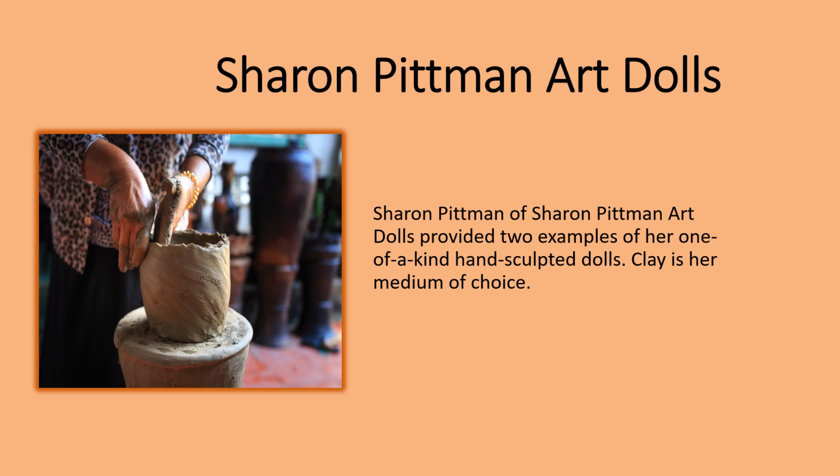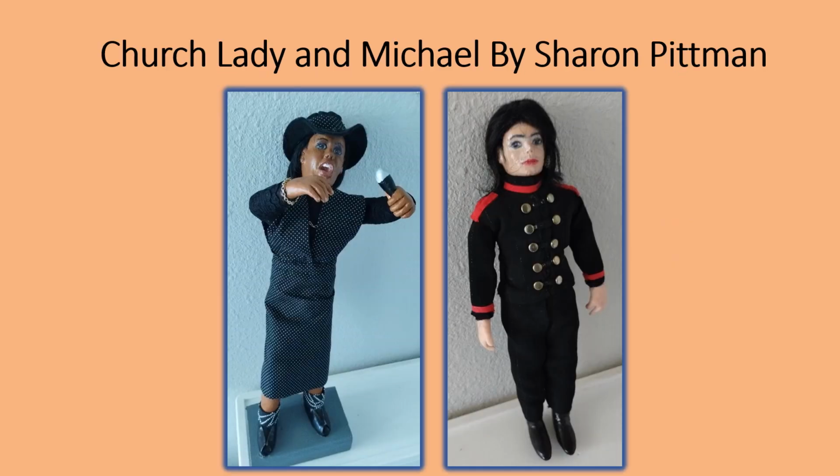Sharon Pittman of Sharon Pittman Art Dolls provided 2 examples of her one-of-a-kind hand-sculpted dolls. Clay is her medium of choice. Pittman's Church Lady on the left is 1/4 scale or approximately 16 inches tall and made of Sculpey air-dry clay. Her Michael Jackson is 1/6 scale on the right or approximately 12 inches tall and made of oven-baked polymer clay. All of the clothing, including hat and shoes, was made by the artist who also constructed the wigs.